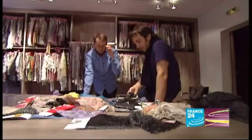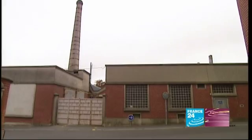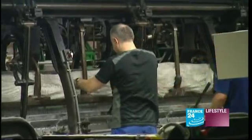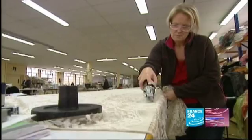If lace makes for avant-garde creations, it remains nevertheless a highly traditional material. We're in Caudry in the Nord department in northern France, one of the world's lace capitals, with its 4 factories and hundreds of workers. For over 130 years, it's kept the secrets responsible for the reputation of French lace.